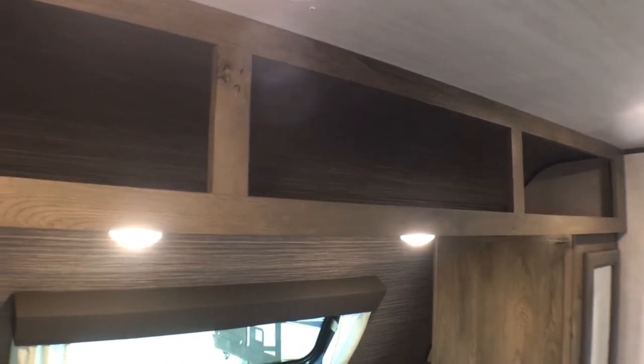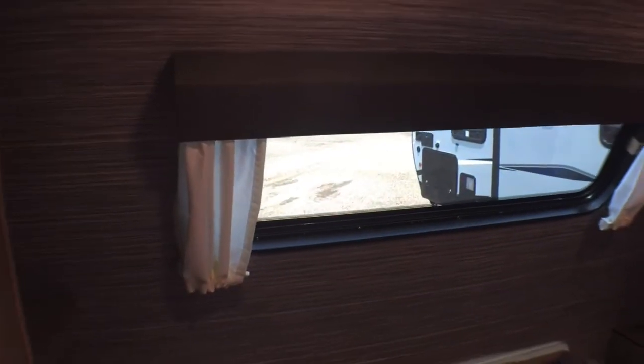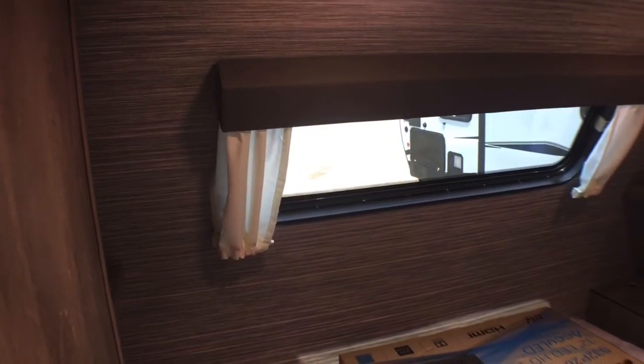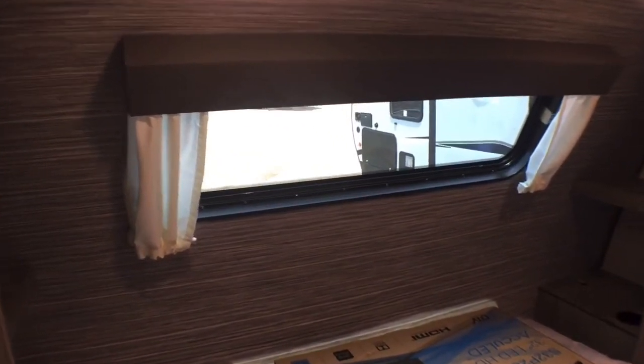Now, that is one difference between a Legend and a Grand, is these are open, whereas the Grands have the doors. You're also going to have the front windshield, which is a nice feature. It lets in a lot of natural light.